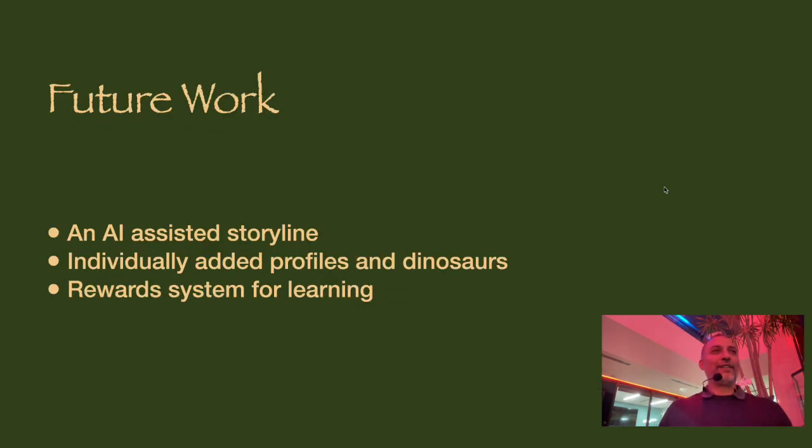The future of the Dino Hunters site: a whole lot of AI, a lot of AI-generated storylines, more images. We're going to give children the ability to add their own dig sites, aka profiles, as well as dinosaurs. And then lastly, a rewards-based system for continued and increased learning.